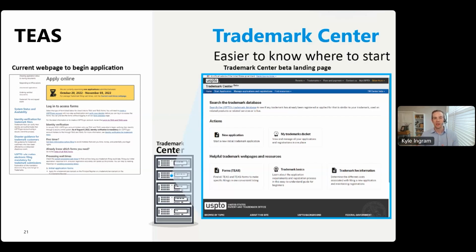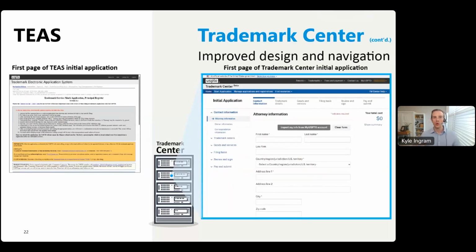You have that home page I showed you where you can click on New Application or My Trademarks Docket. Right away, it's very apparent how you get the thing started. Once you're in the system itself, you can see the comparison between TEAS on the left and Trademark Center on the right, and just how clean that user interface is with Trademark Center. That doesn't really have the cluttered text that you see with TEAS. It's very apparent the information that's being requested that you have to provide.